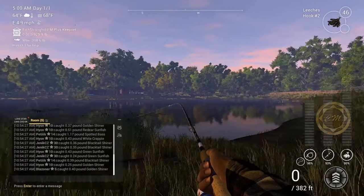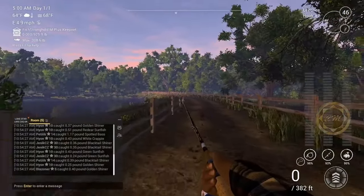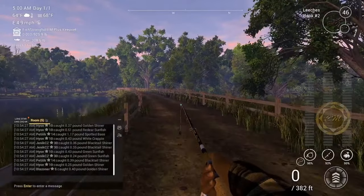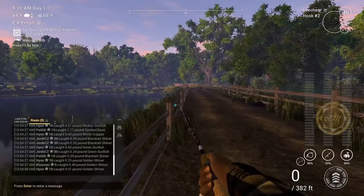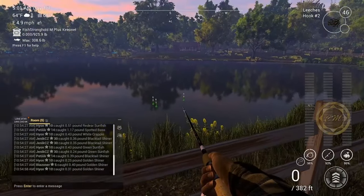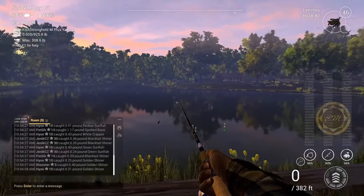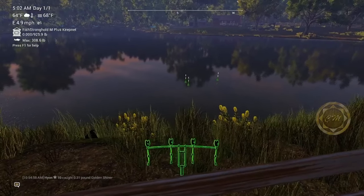Now, once you come in right here, you're gonna wanna turn right, go right up through this opening in the fence. Come on down. Well, here I come. You'll see this big tree right here. Once you pass that tree, you're gonna go a little bit further and we're gonna set up right here in this area. Right where you can kind of see the house, the trees, and see where people usually stand to fish.